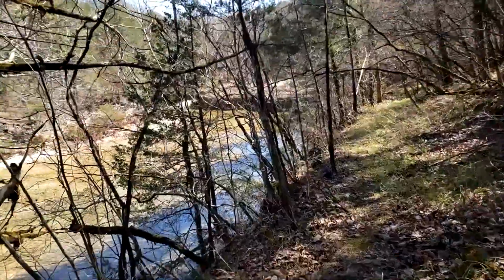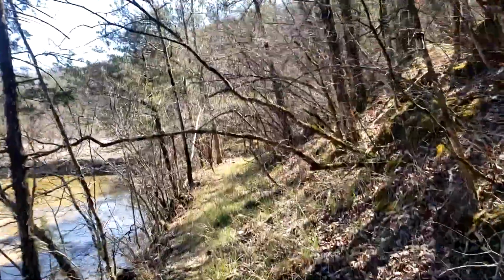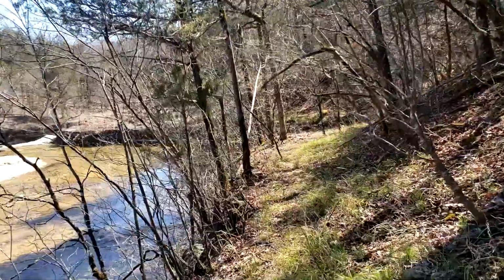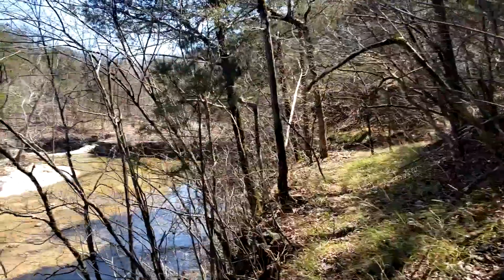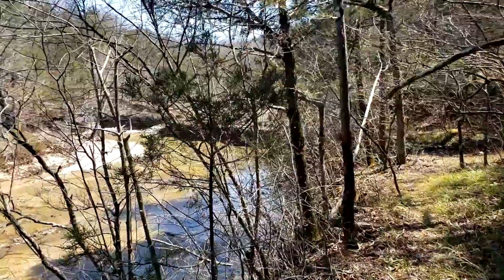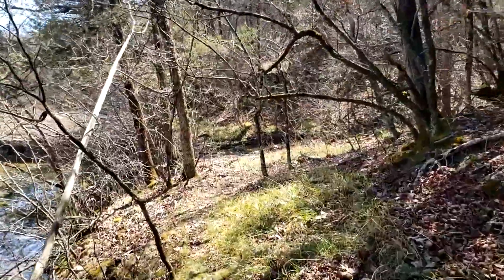Man, looks like we're coming to another big bench drop in the creek bed. Well, no one said anything about this kind of falls. You guys see that across there? Wow, that's beautiful. Get out and see if I can get a better angle on that.